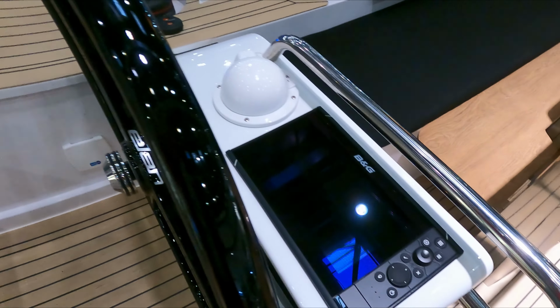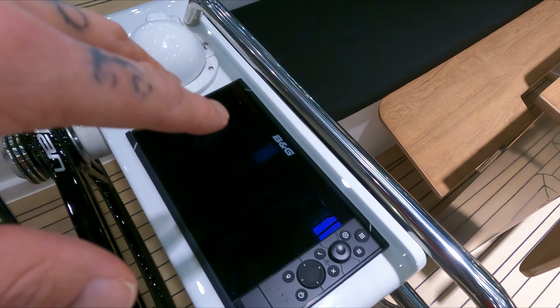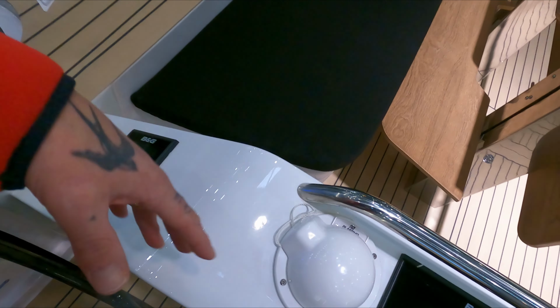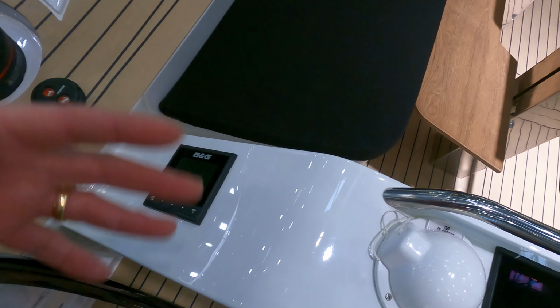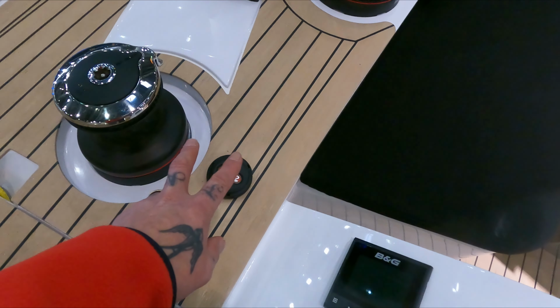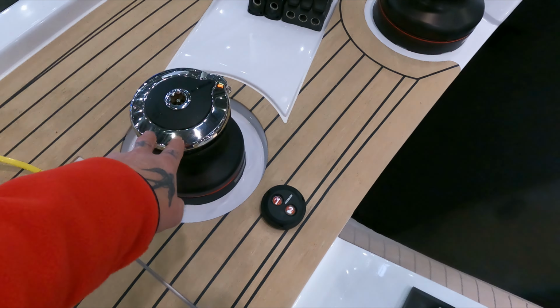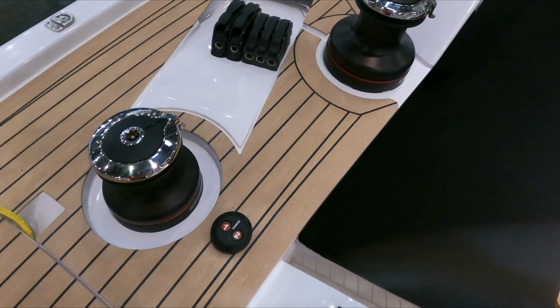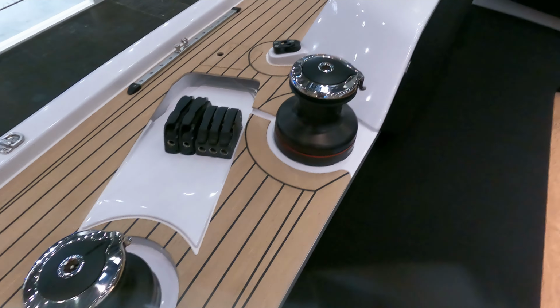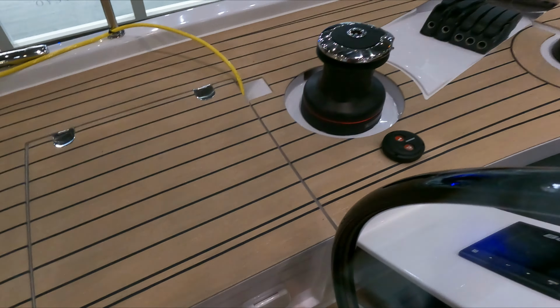And repeated over on the port side, you have a B&G chart plotter. If you want to have your autopilot and so on put on this side, you can. They're very adaptable, you know, it's just an extra B&G repeater. And once again, you know, your electric winches, Harken 50, I think, if I'm right, that's a Harken 60, which I'm right.